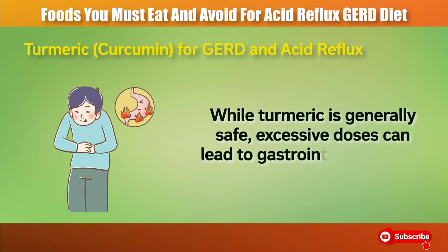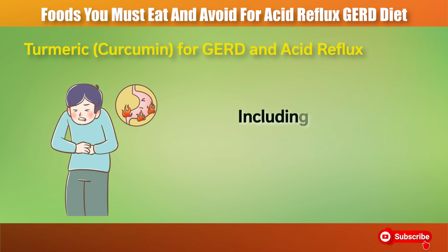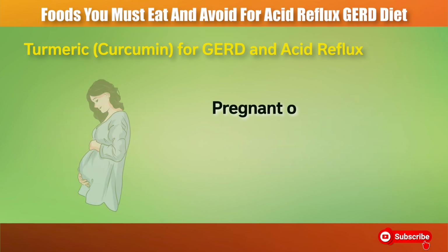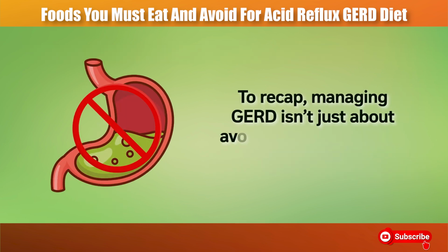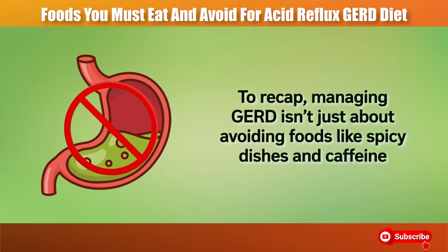While turmeric is generally safe, excessive doses can lead to gastrointestinal upset, including nausea or diarrhea in some individuals. Those with gallbladder issues should avoid high doses of turmeric as it stimulates bile production. Pregnant or breastfeeding women should consult a healthcare provider before using turmeric supplements, as its effects during pregnancy are not fully understood.